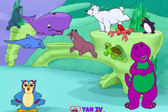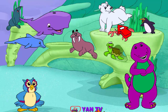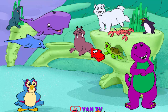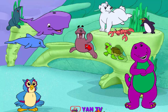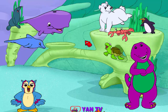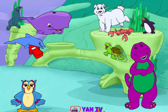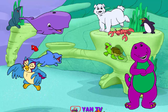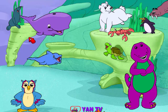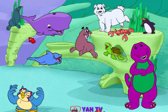Which animal makes this sound? Click on it. You found a walrus. Listen carefully. Click on the animal that makes this sound. You got it. We need two more animals. Put your arrow on the animal that makes this sound and then click.